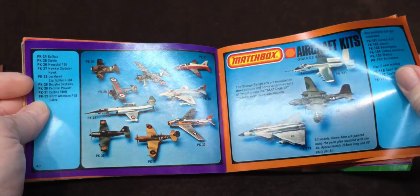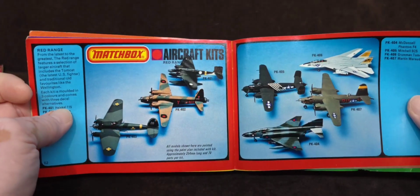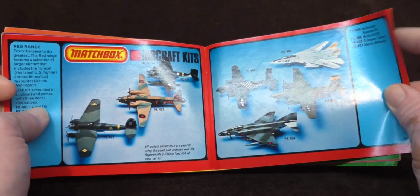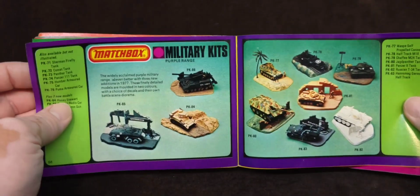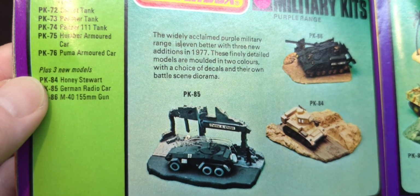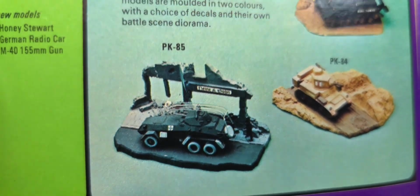More planes. Yeah, they've gotta be proud of all these amazing freaking planes. Wow. Very cool. Aircraft kits, aircraft kits. Nice. PK-85. I like that one. PK-85. German radio car. Ah, that's why it looks different. Has antennas on top. Very cool.